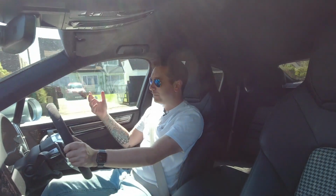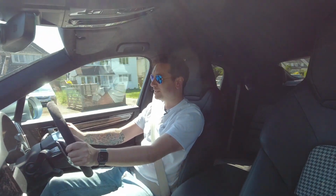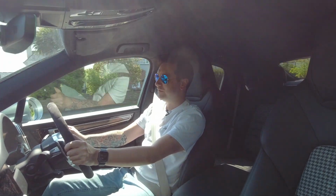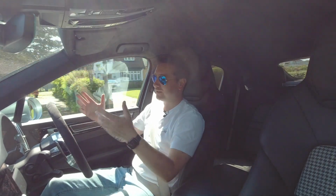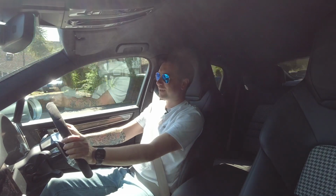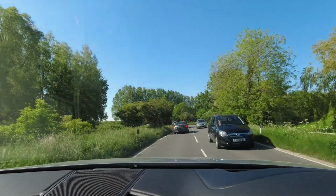I think I'll get the bad bits out of the way straight away. I'm not going to beat around the bush with this. Don't like the look of it. I'm not a huge SUV guy anyway. It's not a car that I look at and I'm like, wow, that's a beautiful car. I just can't make myself. I want to like it, but I just can't.